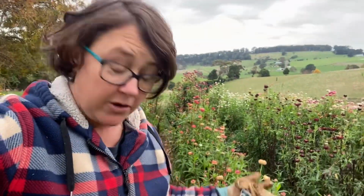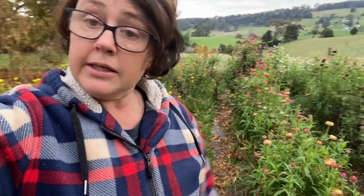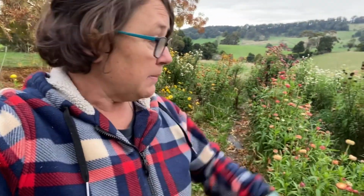I'm a flower farmer florist from Blooms on the Hill in Budgeree, and it's 1st of May and the season is shutting down, so I won't be doing any more farmers markets. So I've just got gardening work to do now and things getting organised for the next season. I'm in my strawflower patch, which is still blooming. Can't believe these flowers are amazing. They've been going since spring.